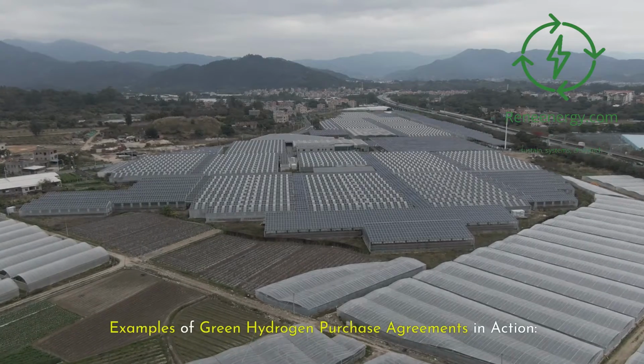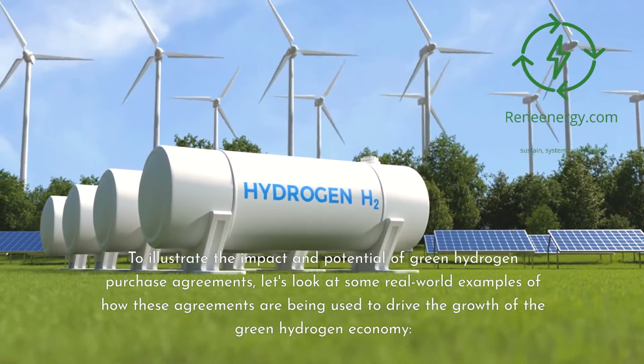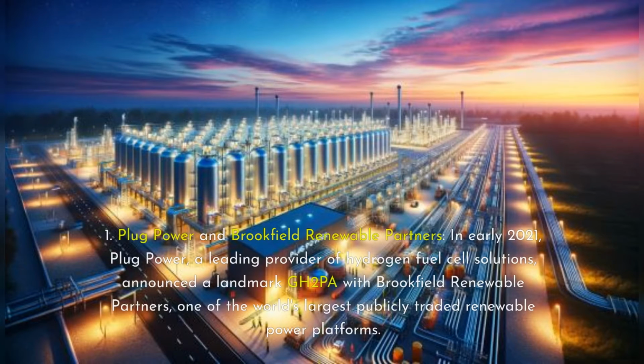Examples of green hydrogen purchase agreements in action. To illustrate the impact and potential of green hydrogen purchase agreements, let's look at some real-world examples of how these agreements are being used to drive the growth of the green hydrogen economy. 1. Plug Power and Brookfield Renewable Partners. In early 2021, Plug Power, a leading provider of hydrogen fuel cell solutions, announced a landmark GH2PA with Brookfield Renewable Partners, one of the world's largest publicly traded renewable power platforms.